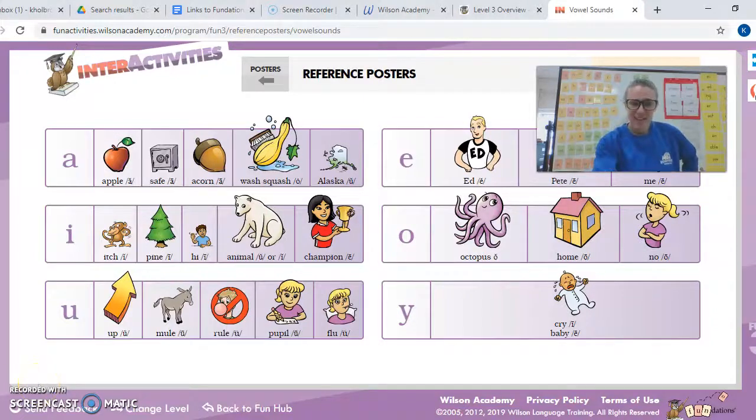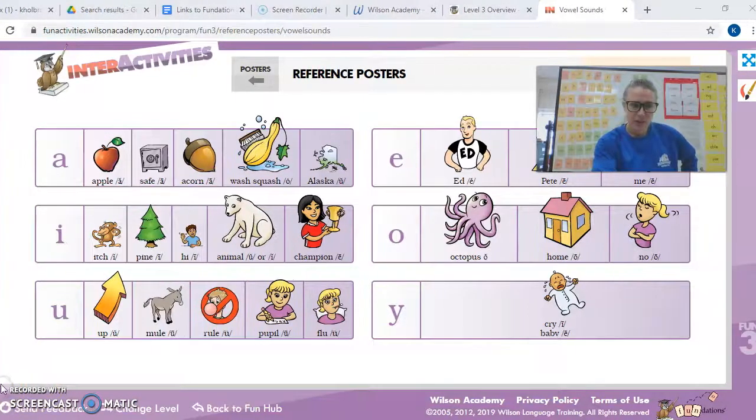Hi everyone. It's time to start with our vowel sounds. So you know the deal. You need to repeat after me.